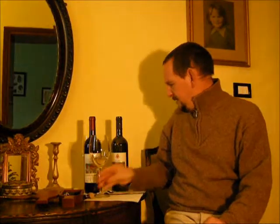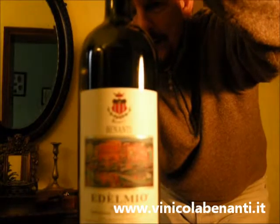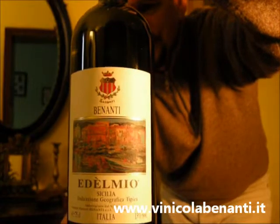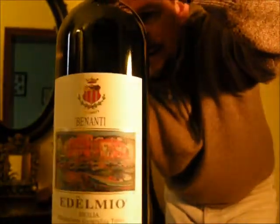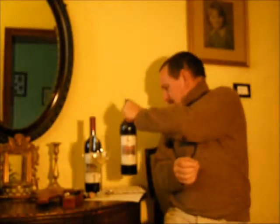So here it is. Can't stop sipping that. Okay, Benanti, that is www.vinicolabenanti.it. This is their Edèlmio, and this one is a 2007 harvest. Dry, good fruity nose, perfect with fish, or why not that suggestion, a chicken casserole. Cin-cin.